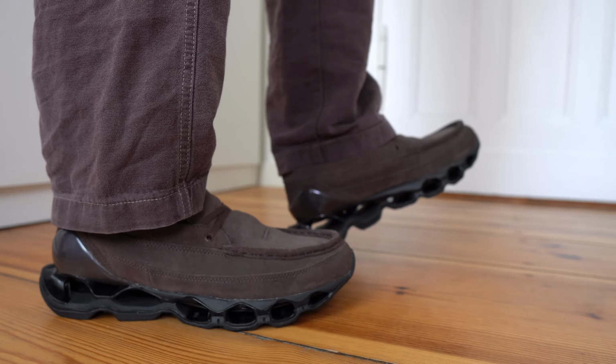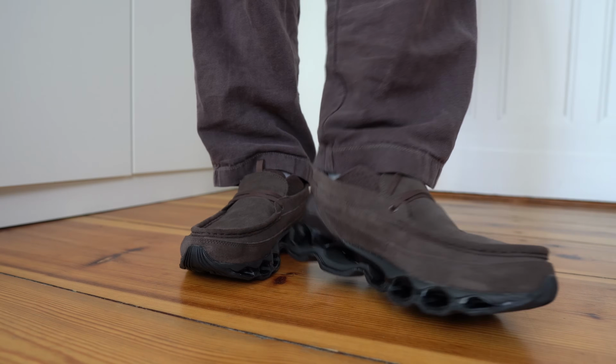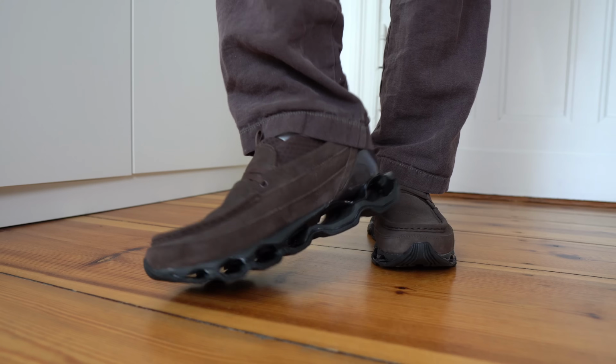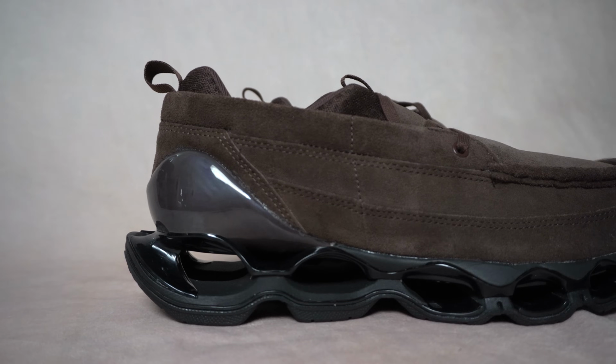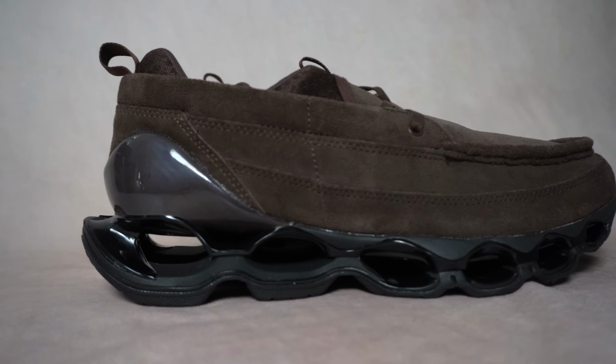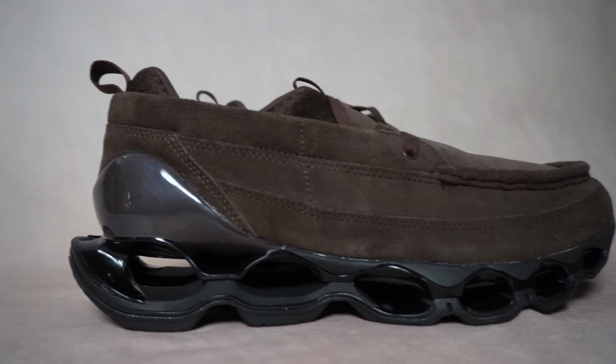True to size in this pair fits absolutely perfectly. And I actually really love the responsiveness of how that midsole feels. It has the feel of a running shoe because it's a bit bouncy. I know this is one of those shoes that a lot of you immediately probably skip this part of the video just because you think these are hideous. But I think they're great. I think they're one of the best options right now in this category. And if you're looking to truly stand out, then these are the ones to go for.